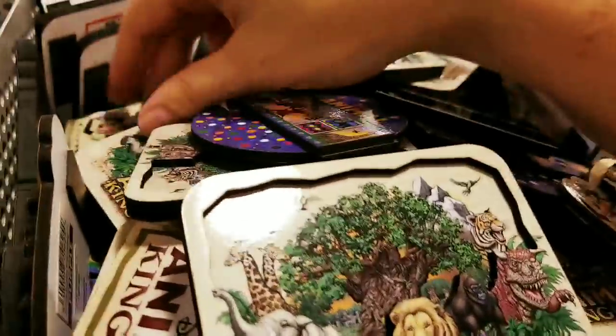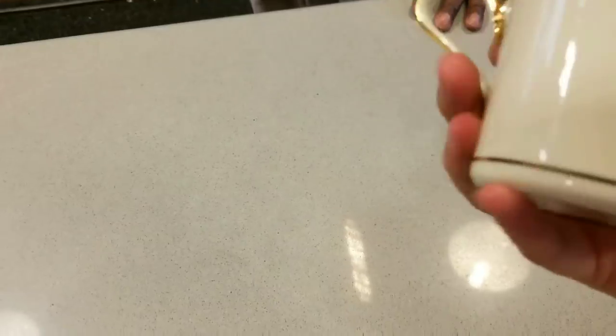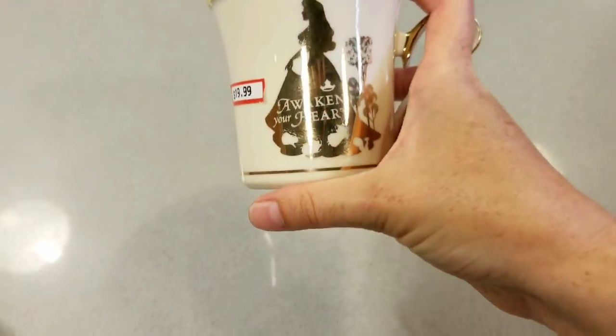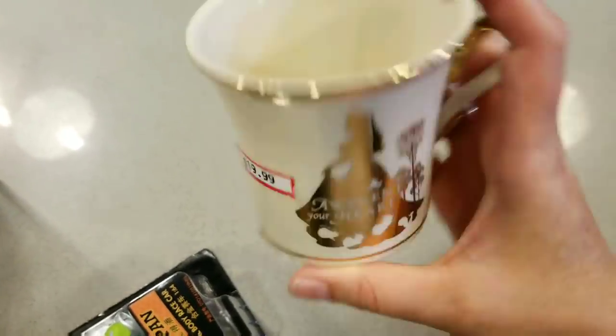Winner, winner, chicken dinner. Yes, $2.99. Ooh, it's lightweight. Yeah. Oh, I love it. Nice. Lenox. I wonder what the original price point was on that. If it was $20, it was probably at least $40.